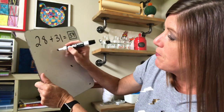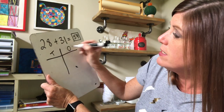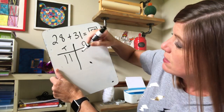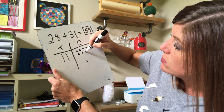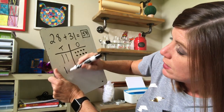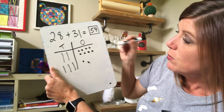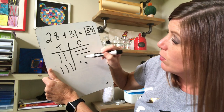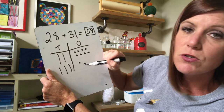Let's use our T-chart. We're gonna draw our 10s here, our 1s here. So 28, 1, 2, that's 10, 20, 21, 22, 23, 24, 25, 26, 27, 28. Now I'm gonna draw my picture for 31. 1, 2, 3, that's for the 30, and then 1. So remember, we're gonna start by adding our 1s first in case we have to regroup or trade. So let's see, 1, 2, 3, 4, 5, 6, 7, 8, 9. There's only 9 cubes there.